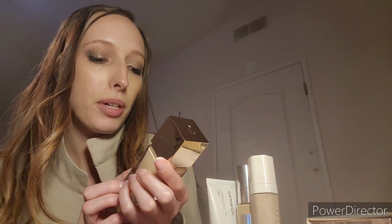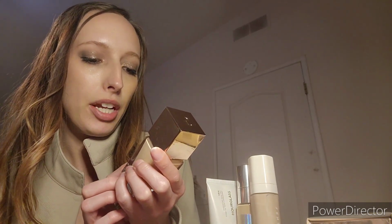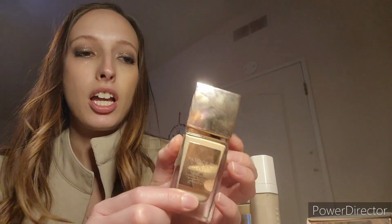I've got foundations. I felt like this was the year of good foundations, but here are some that really stood out for me. This first one I know is controversial. I've heard differing opinions on it, but it's the Patrick Ta Major Skin Perfecting Foundation. I tend to like it. I have a drier skin type. I tend to like more of a glowy, hydrating type of foundation. So this really was a win for me. Again, it's definitely not going to be for everybody, but for what I like in a foundation, this worked.